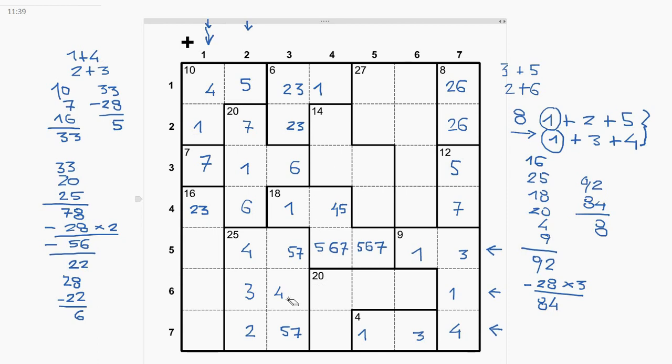Now, what shall we do? What shall be done next? Here in column number 1, there are 4 missing numbers, which are 2, 3, 5, and 6. Here we have 3, and here must be 2, 5, and 6. But if we look at these 3 cells, they contain 3 different numbers. The numbers are 5, 6, and 7, which leads to the conclusion that here has to be number 2. And consequently, number 2 cannot be here. The remaining 2 numbers in column number 1 are 5 and 6.